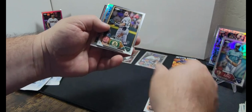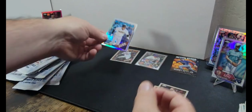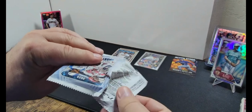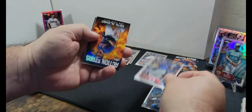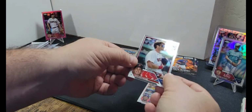Let's try this one. I do like the colors on this. Shane Langeliers, Juan Soto, Jacob deGrom. I think some of those 35th anniversaries are going to go into my art projects that I talked about. Unfortunately, they won't be worth anything as cards anymore, but I've got a lot of them and like to use them and make something cool happen with them. We've got a Pete Alonso Action Stars and a Triston Casas.